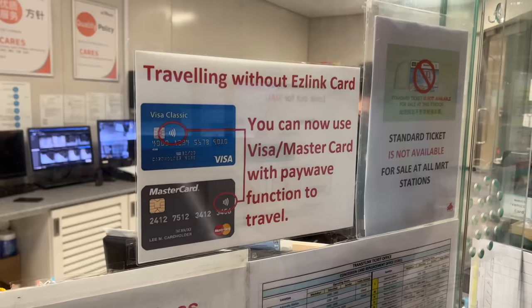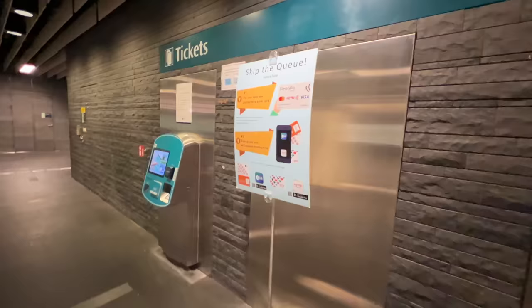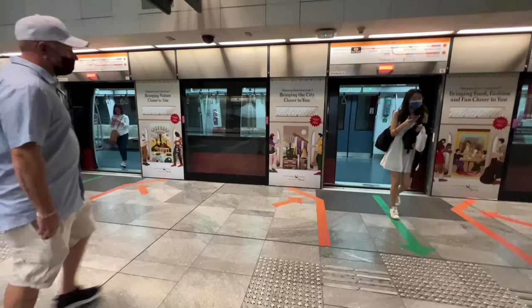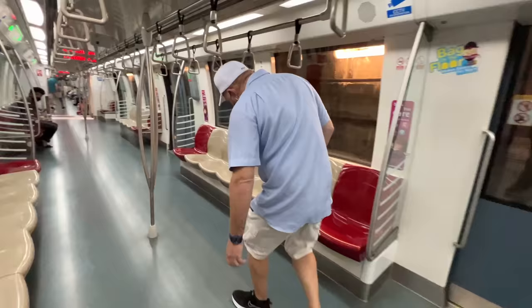As far as transportation and getting around, you're definitely going to want one of these MRT cards, but they say you can use a Visa or a MasterCard to just simply go. Also, another app that you're going to want to download for sure is Grab. Best way to get around Singapore is on the MRT.